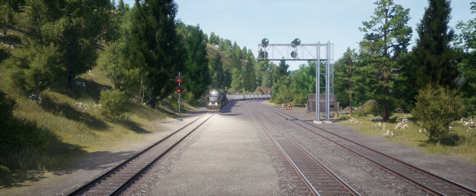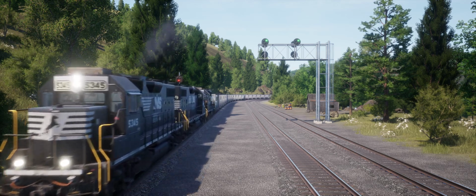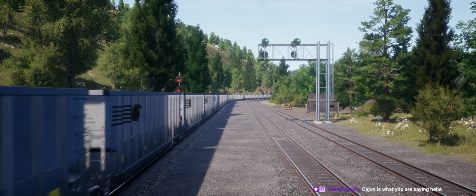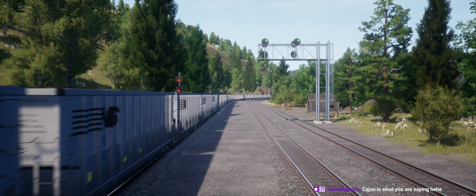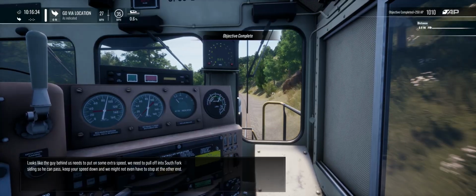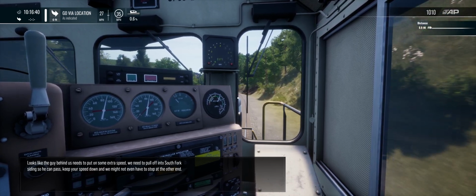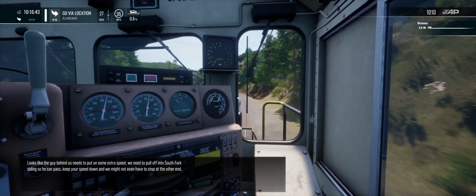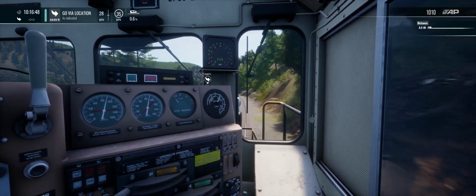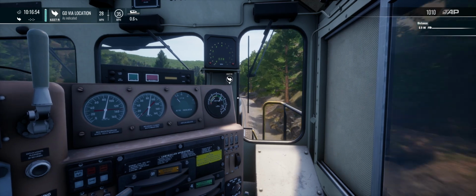Cruising on through. Looks like the guy behind us needs to put on some extra speed, so we need to pull off into South Fork siding so he can pass. Keep your speed down, and we might not even have to stop at the other end. So we got to get into the siding and then slow down. Though I think we have to slow down before we get to the siding. That's 6,000 feet away. It's about a mile down the track.